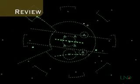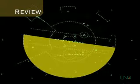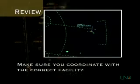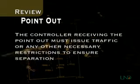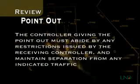Academy Approach is divided into two sectors, North and South. Two other facilities, Aero Center and Springfield Approach, also border Academy's airspace. Make sure you coordinate with the correct facility if pointing out an aircraft. The controller receiving the point out may approve the point out and then issue traffic. If this happens, you are responsible for observing the traffic and maintaining separation from it with your aircraft.